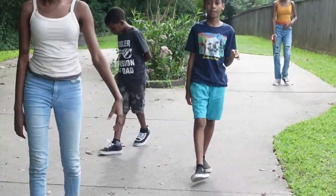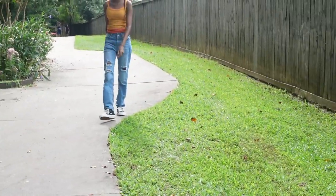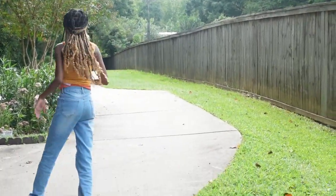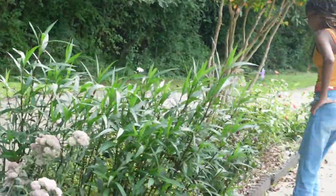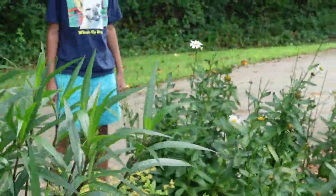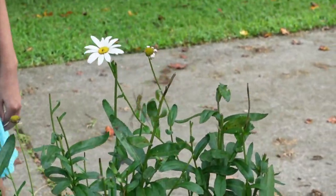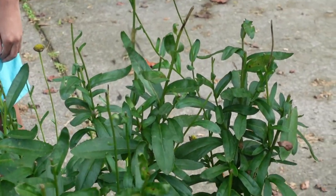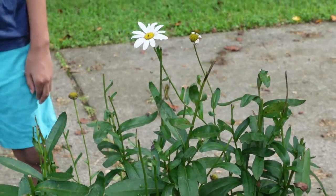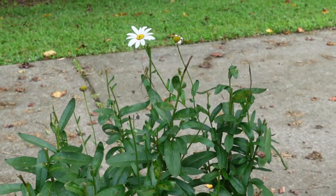Bye. What did you find? A huge spider. I bet this spider is like half an inch big. So the kids have found a spider. Let's check it out. It's scary, but something. Where? Oh my goodness, really? We've had a bigger spider than this outside. Trying to find it on the camera. Oh, there it is. Don't kill it. Some kind of garden spider. We had one bigger than that outside.